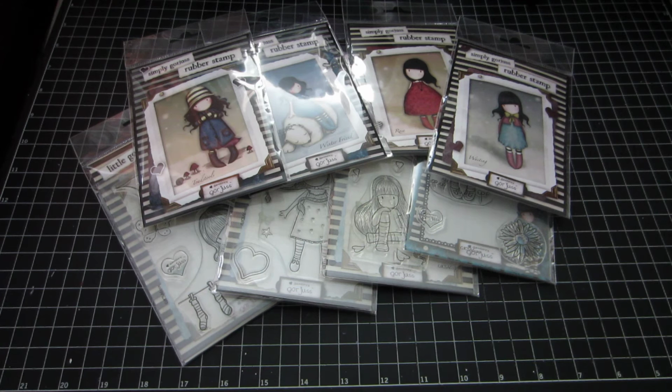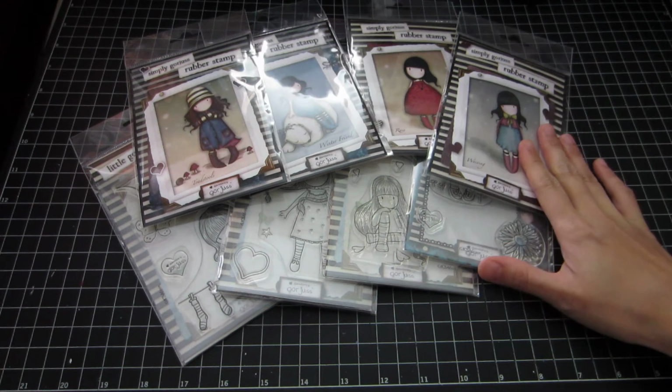So that's my haul for today. I can't wait to color these stamps and share it with you.